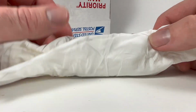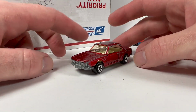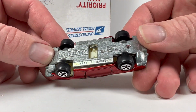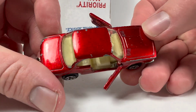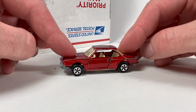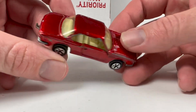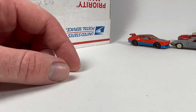What are we gonna find? Oh, what do we got here? I'm guessing we're going to start guessing brands. I think this is probably a Yatming again. No, it's a Majorette. Yeah, that's pretty cool. BMW. Got opening doors. This is a nice, beautiful metallic paint. Very cool. Trailer hitch is intact. Old Majorette. Some of the older Majorette stuff is really cool. This would be another neat one to get in mint condition. And it's pretty cool as it is, but it would be cool to get it mint as well. Very, very neat.